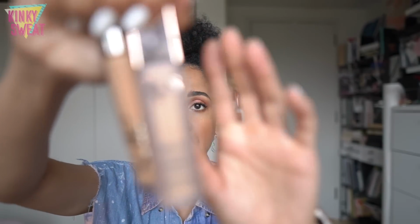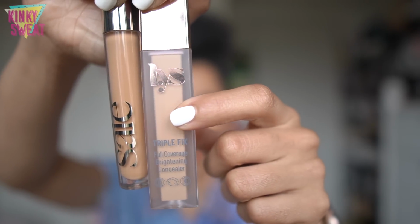Sometimes I use a little of the LYS MG5 on the inner corners under the eye, and then I'll mix it with the Saie, and the lighter medium undertone golden tone from MG5 mixed with the warmer tone from the Saie concealer. You can't tell I used both, but they balance each other out very well. And the Saie is light coverage, the LYS medium. And I don't mind the light coverage. Again, when we're going into summertime, I don't need my under eyes looking like blank canvases. It's totally fine. I just need a little bit of color correction, evening out.